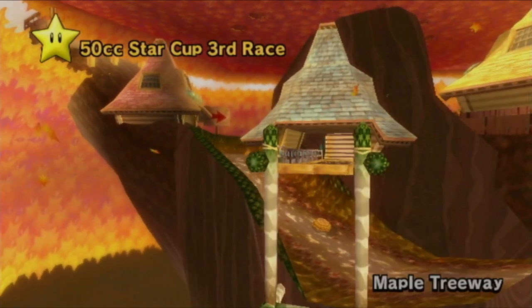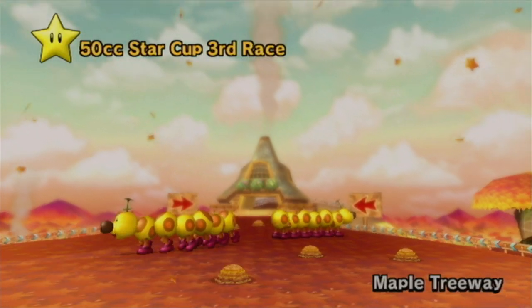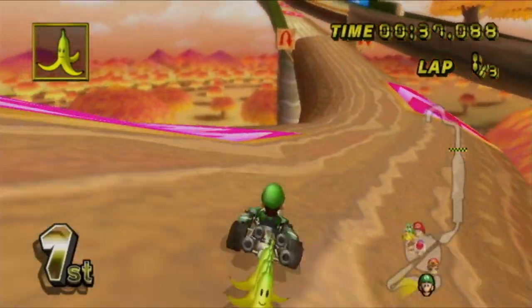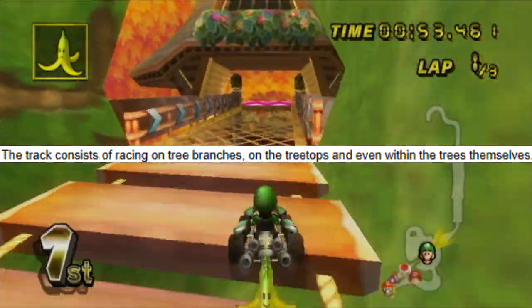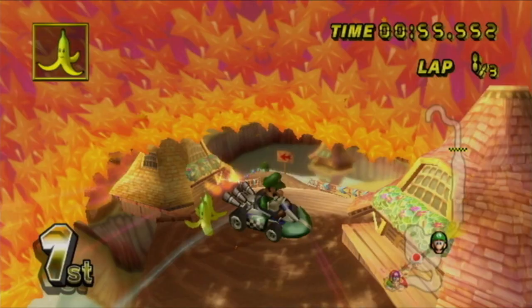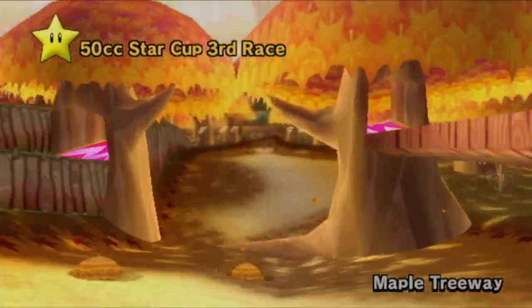Number 4. Moving on to number 4 on my list, which is Maple Treeway. This track takes place in a forest during autumn. The track has you driving on tree branches, on top of a tree, and in a tree, which I did not know until I looked up the track on Google. The track fits the theme of fall very well with the trees, cabins, and other objects in the background.